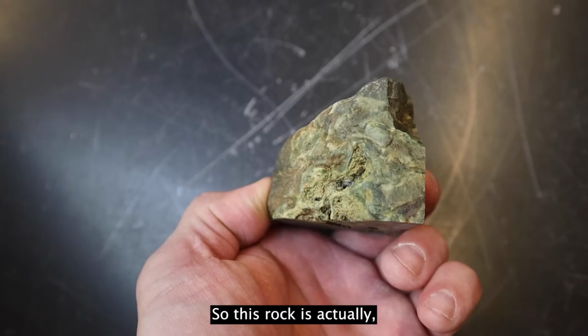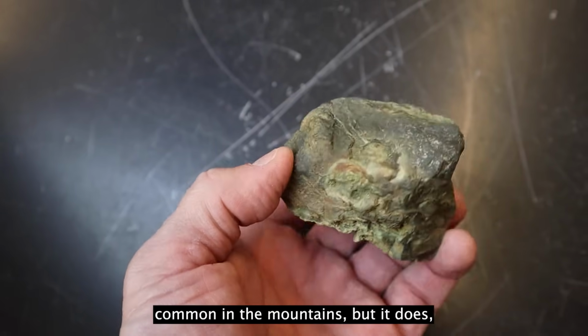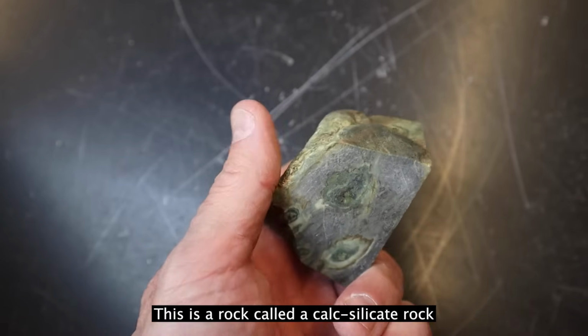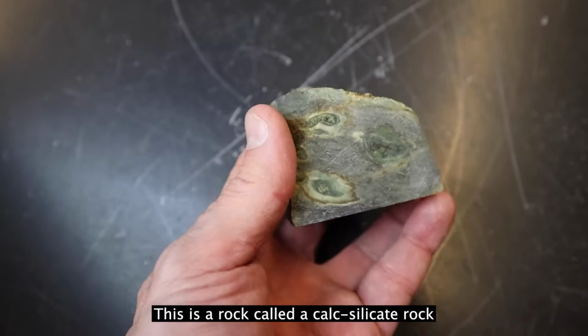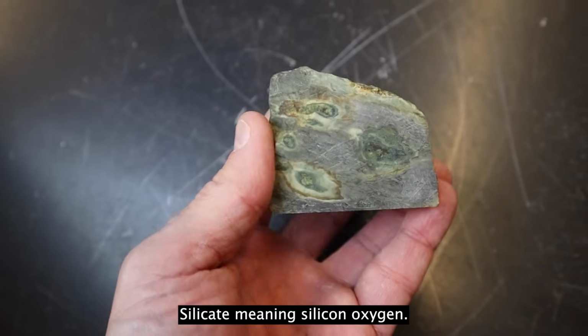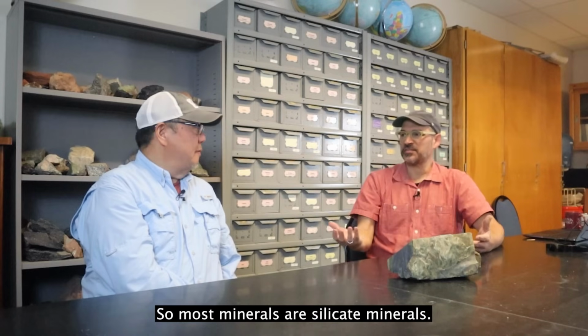Leave them alone. So this rock is actually, I wouldn't say it's common in the mountains, but it's not uncommon. You'll see them around. This is a rock called a calc silicate rock. Calc meaning calcium, silicate meaning silicon oxygen. So most minerals are silicate minerals.